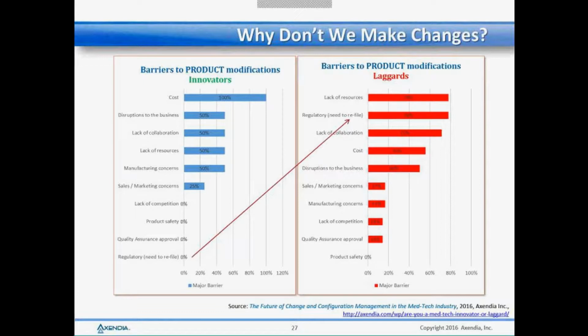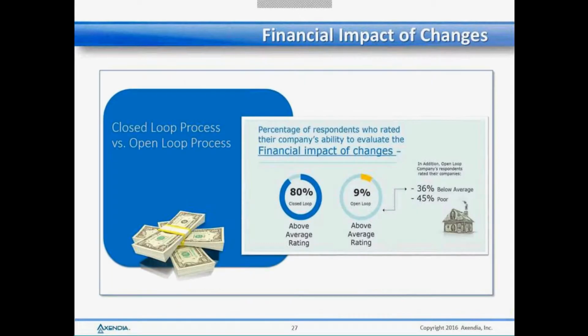They're looking at what the costs are. What is this going to cost me, and what's the ROI that I'm going to get out of making this change, this improvement to that process? They're looking at disruptions to the business. They're looking at collaboration and the resources in manufacturing. Whereas laggards are looking at, I don't have enough resources, I'm worried about the regulatory process, and I don't have enough collaboration. Only 56% said that they're looking at cost as a barrier for making changes.